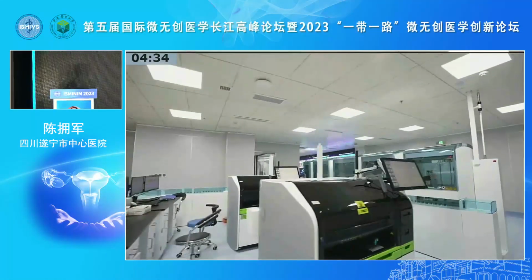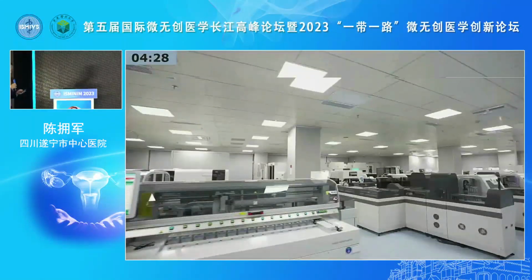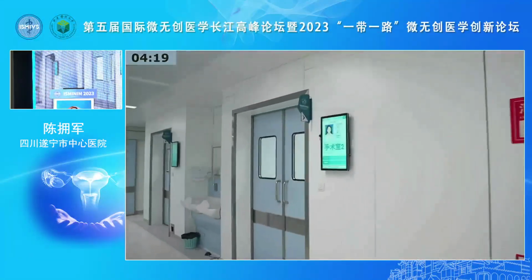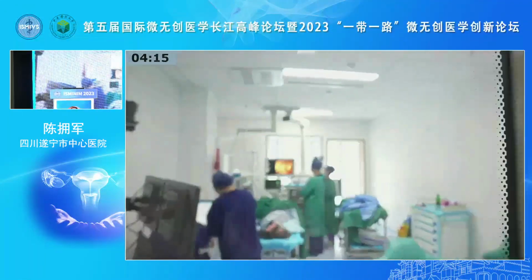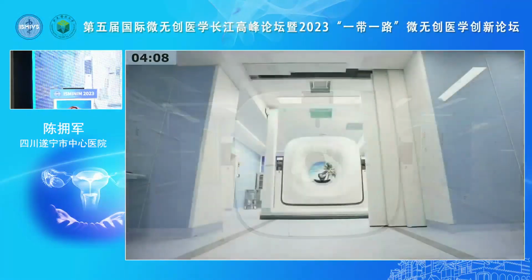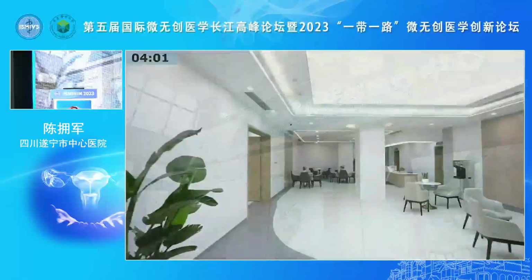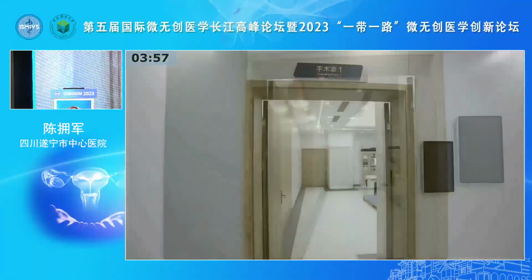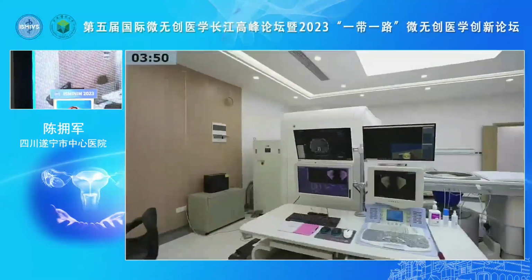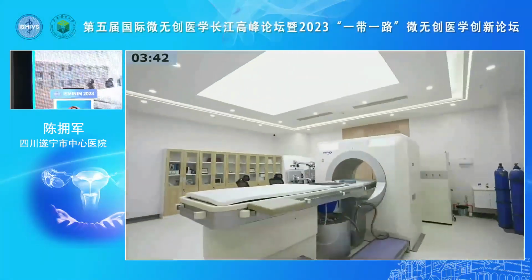This is our laboratory testing center. This is our endoscopy center. You can see this is a hybrid surgery room in combination with CT and DSA. This is a HIFU center. Room number 1. Operating room number 2. Number 3.